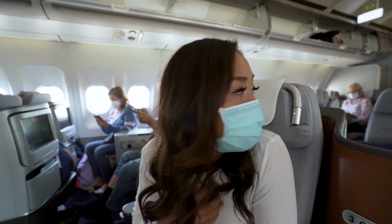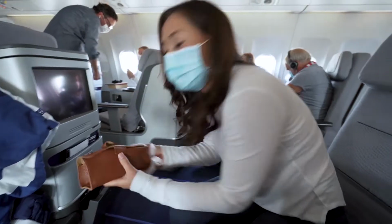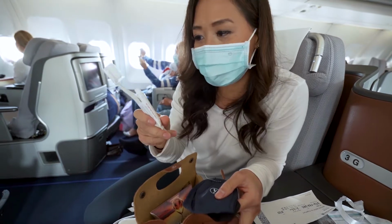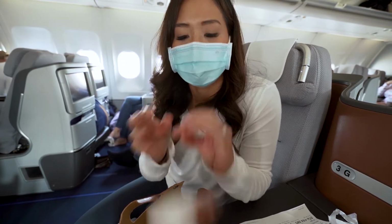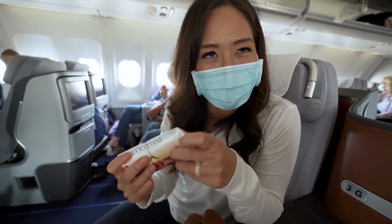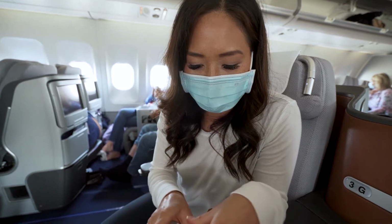The most important thing for me was to be able to stretch out my legs. These are our amenity kits. It comes with an eye mask, toothbrush and toothpaste, a mint or something. Oh, jeez. Some hand cream. So overall, not the greatest amenity kit. Yeah, I feel like Polaris is better, huh? Yeah.